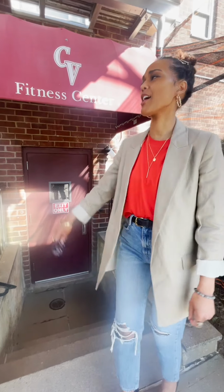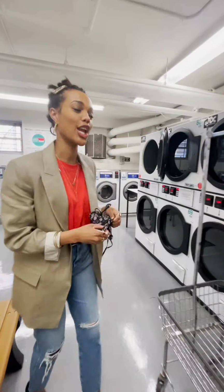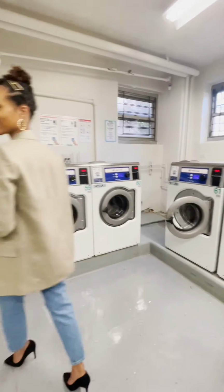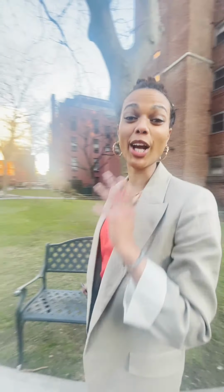Because of the pandemic, it is closed, but this fitness center is only one building's walk away from 215 Adams Street. Yes, and you will have a laundry available in the building 24 hours a day. So in this complex, you could have your own designated parking.